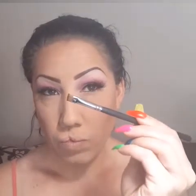So going back into that dose of colors with an angled flat brush, I'm going to be taking that wine stain and we're going to just be smudging that on our lower lash line right there where we added the black liner.